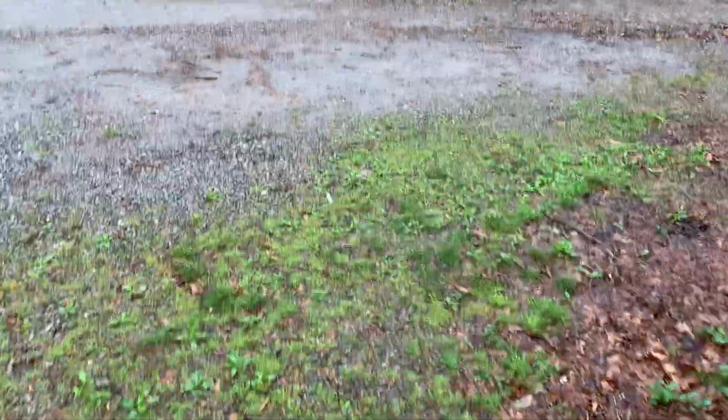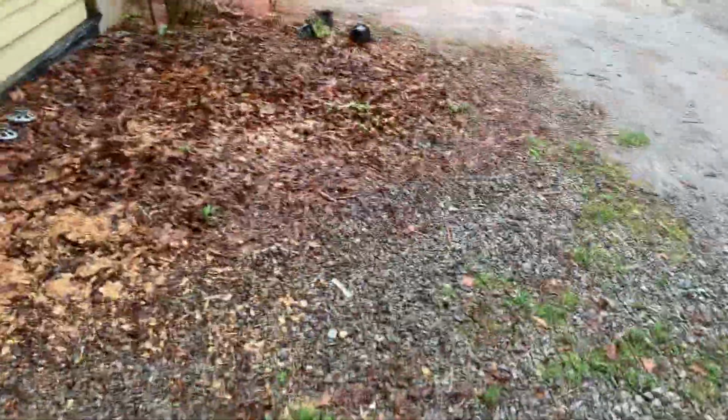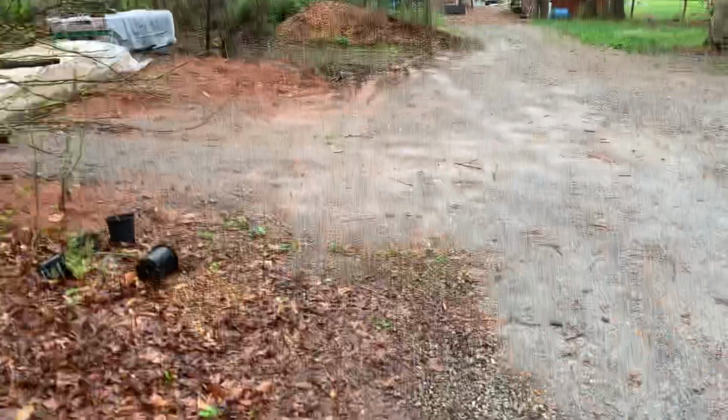Oh, it's raining. That's awesome. Love the weather here right now in Georgia.